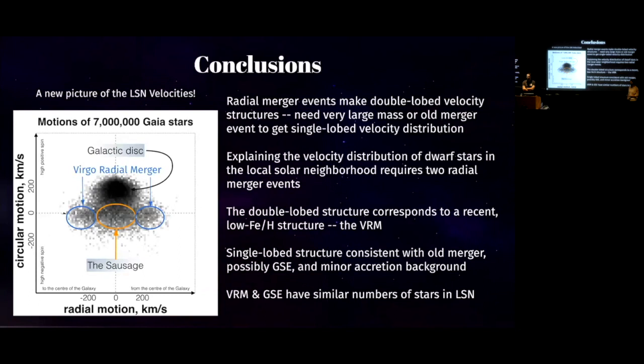Yep. Yeah, for sure. So I would check in with H3. What I would do is plot the sausage in the highest metallicity bin, color code by alpha. You should see alpha pop out differently in the lobes compared to in the center. Yeah, that's a really good thing to do.